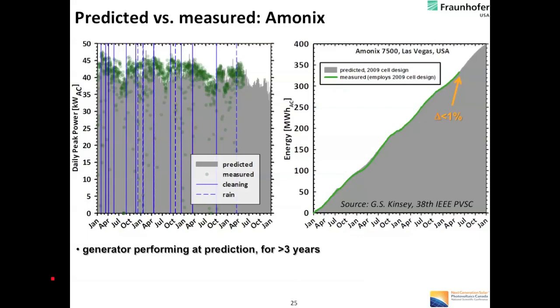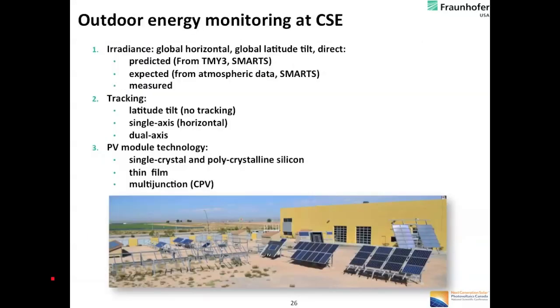So other than the cleaning factor, which in cumulative energy you could actually just average in also. If you said you're going to clean 4 times a year, you can come up with an average cleaning rate. I could have essentially predicted the output within 1% 3 years in advance. And so that is, of course, pretty helpful if you're trying to figure out what your return on investment is for a PV system. So the question is, can we extend this to other technologies?